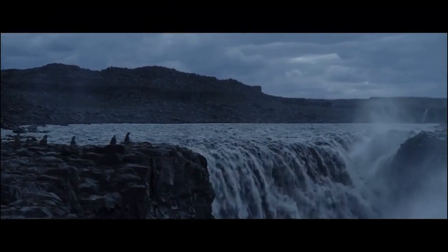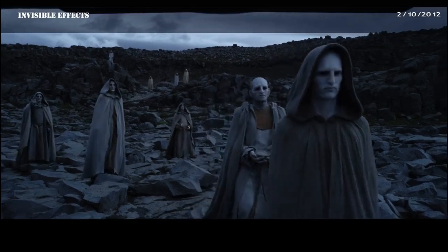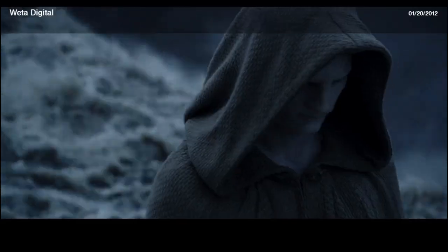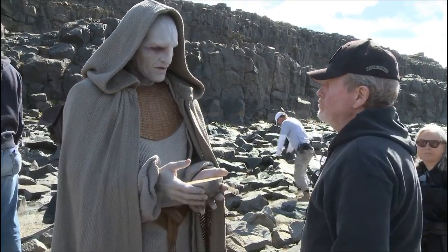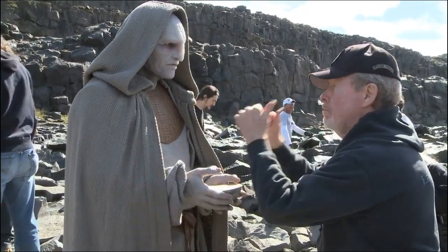As far as cooperation between digital and practical effects on the film went, we had an amazing group of people doing practical and visual effects, and we constantly talked to each other, and it's very hard to see the takeover between a practical and a digital shot.